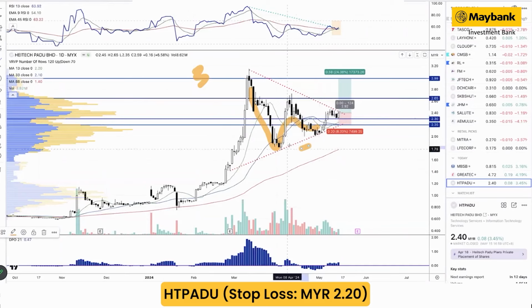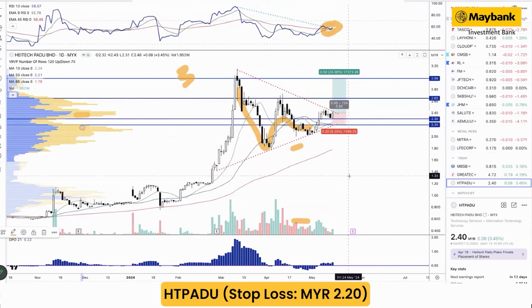Trading volume was light as the stock contracted within the triangle pattern, but recently has started to improve. We've seen a slight spike in trading volume as of yesterday, and a minor breakout in RSI. We think this could be one of the signals of a breakout soon, so we expect a breakout. You see the volume profile on your left here, suggesting there's plenty of interest coming in, supporting the price within this particular zone. So the risk to reward ratio is still quite attractive.